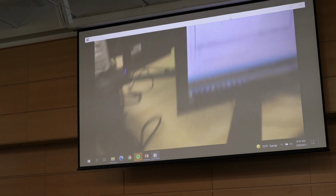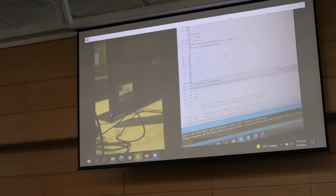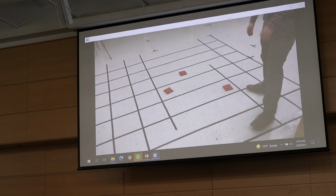Now, as you can see, it very accurately detects a second object there. And it's accurate to what's on the board. So we can maybe throw another one. Let's put it right here. See if it can see it.